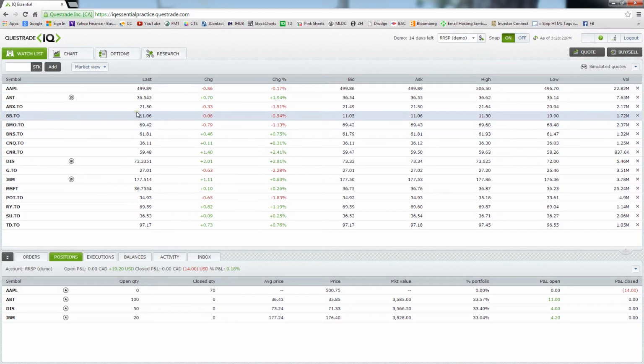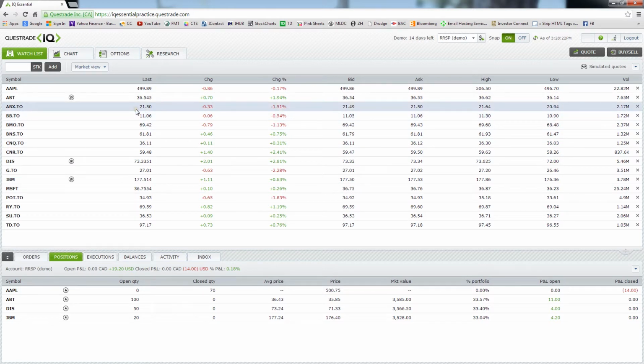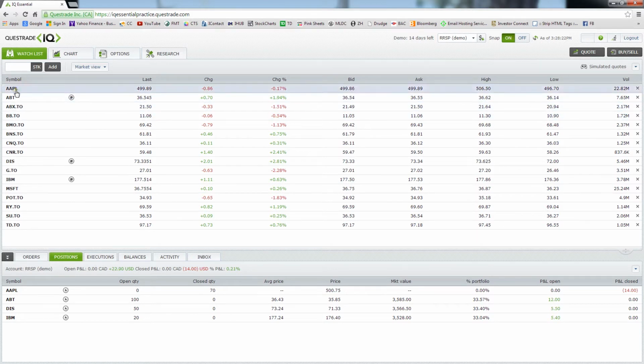So really quickly, I want to just explain some of the basic things that are here on the watch list and when you do research. So a symbol is just the company, it's its ticker. So this is Apple. The first one is Apple, AAPL. That's the ticker symbol for Apple. Its last trade was $499.89. So the last trade that just happened, we're in market hours right now, is $499.89. And it has changed with a dollar amount of 86 cents for the day. So today it opened up at a certain price and now it's down 86 cents from that price, which is now $499.89. That's a percentage change of negative 0.17%.